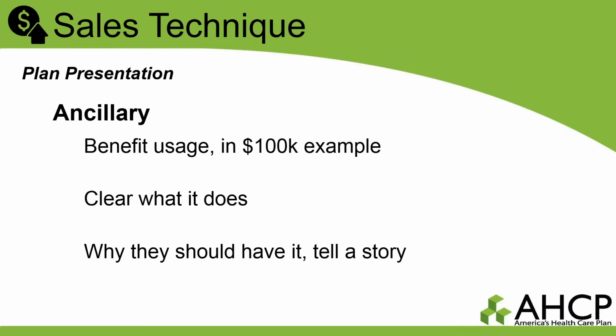The thing with the plan presentation is your client has to have a basic understanding of how the plan works. So if it's a short term, they need to understand what happens if they go to a doctor and what happens if the big what if happens. Those are the two biggest things that you have to hit.